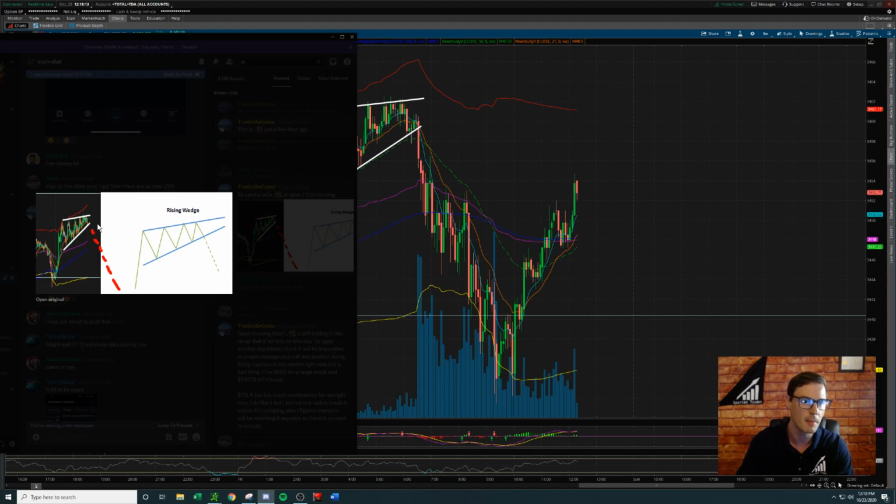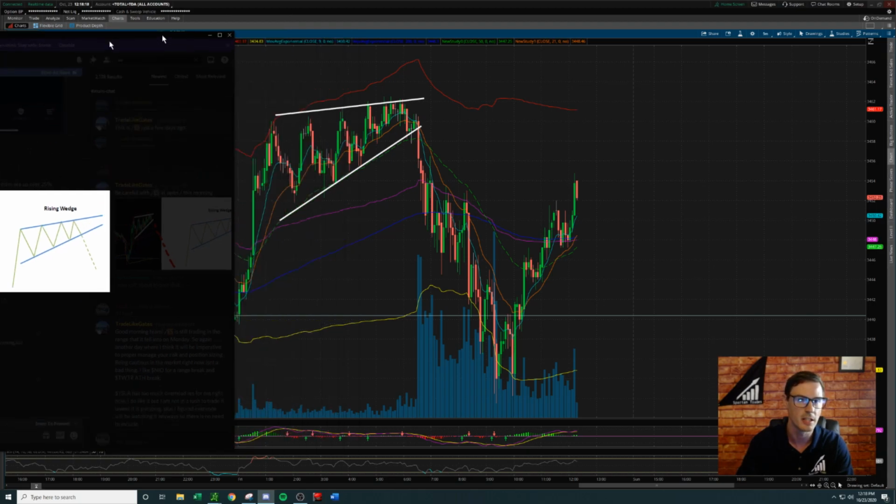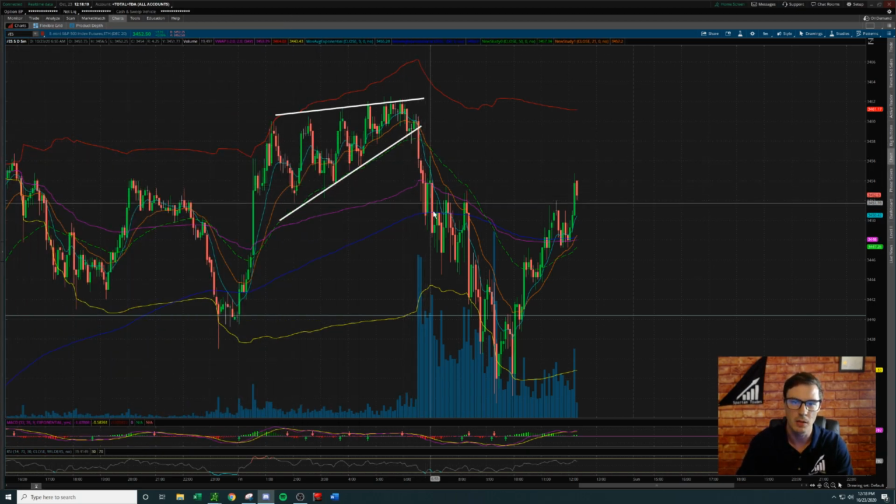And so there's your move up. We didn't have this price action yet. This is what it has potential to do, is come down. And that's exactly what it did, right? So it opened up and came right down.